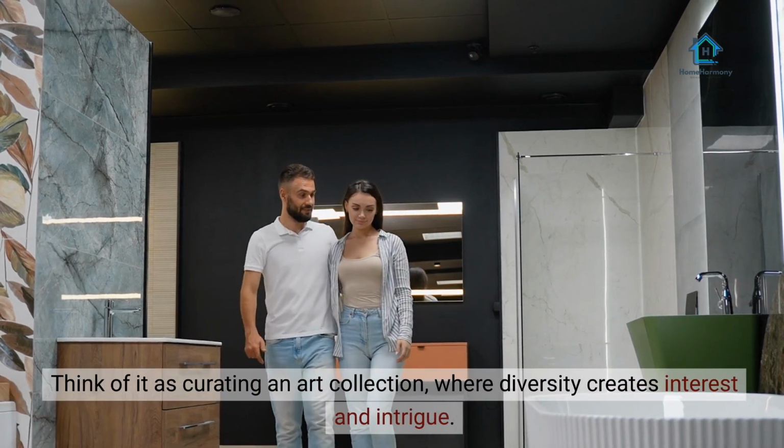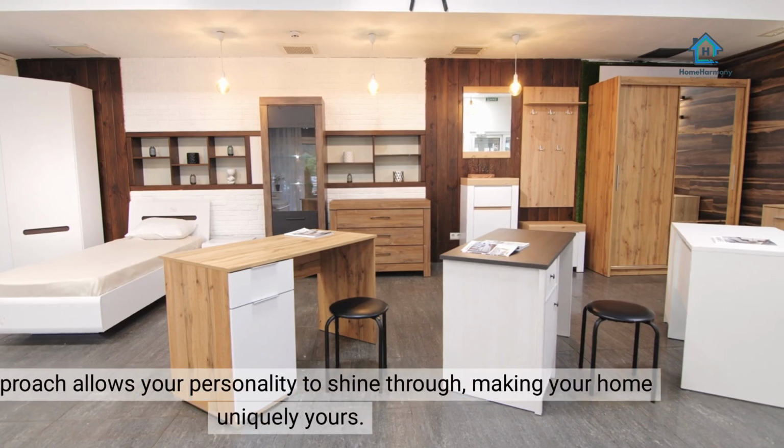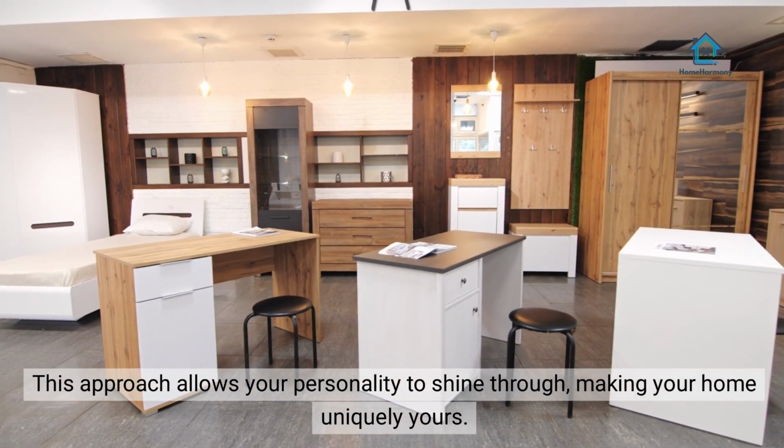Think of it as curating an art collection, where diversity creates interest and intrigue. This approach allows your personality to shine through, making your home uniquely yours.